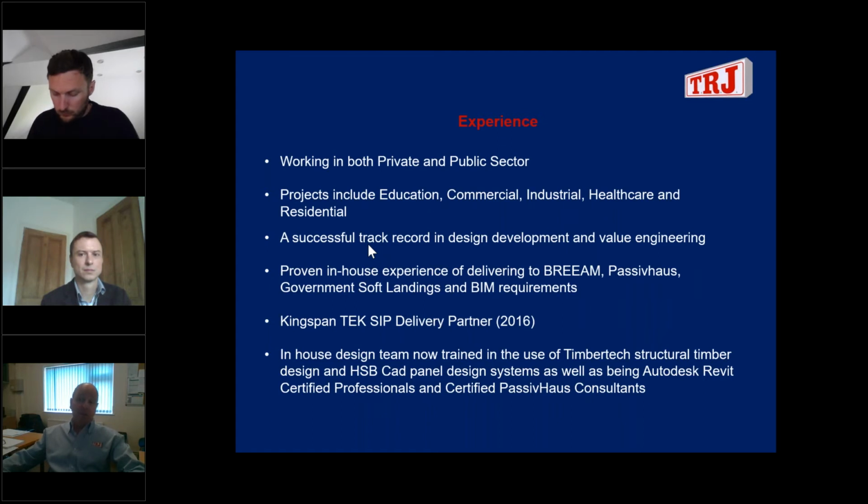Probably our first foray into offsite manufacture was back in 2016. We became Kingspan Tech delivery partner, so that's Kingspan's structural insulated panels, and our in-house design team is now trained up with the use of Timber Tech structural timber design and HSBC CAD panel design systems. We're also Autodesk Revit professionals and certified passive house consultants. So we've upskilled our team to be able to move forward with our offsite plans.